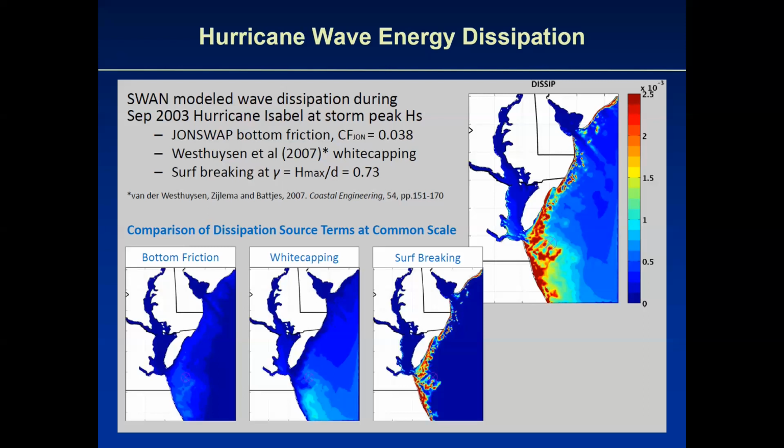And you can see that bottom friction dissipates some energy, whitecapping, which, the white horses we see, the spilling breakers that we all can see in a fresh gale or anything like that in deep water. But this surf breaking is by far and away the major source. And this was assuming an H max to D of 0.73, very similar to the Misch criterion. And again, as we'll see later, this is probably not conservative enough.